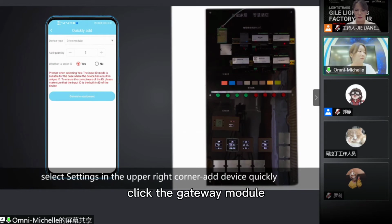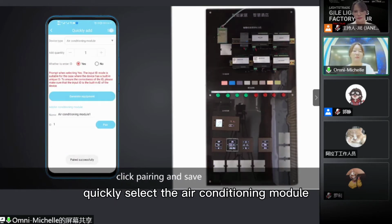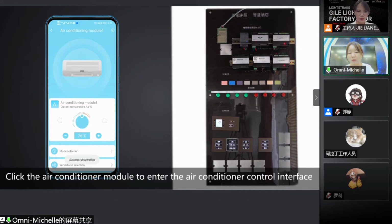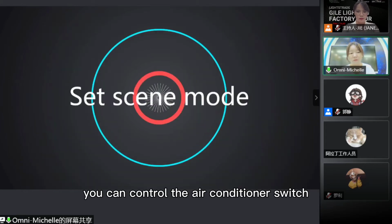Click the gateway module. Select settings in the upper right corner, add device quickly. Select the air conditioning module, enter the product ID, click pairing and save. Press any button on the air conditioner panel to pair. Click the air conditioner module to enter the air conditioner control interface. You can control the air conditioner switch, adjust the temperature and mode.